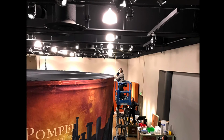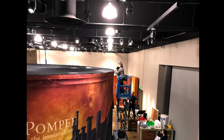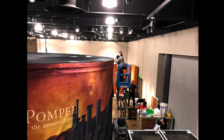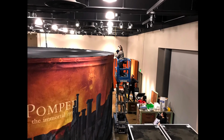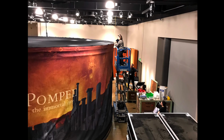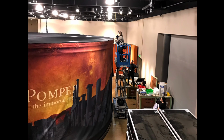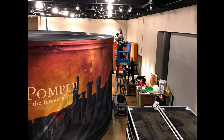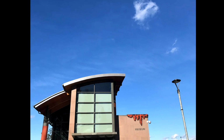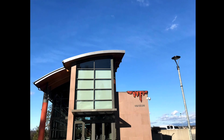This exhibit was made with the help of Tempora and EDG, but also from all the staff members and volunteers from our community who gave of their time to put this whole thing together. We could not have done it without their help. Large traveling exhibits like Pompeii are so much fun and so much work, and we always look forward to the opportunity to share these things with you.